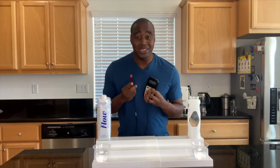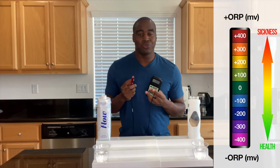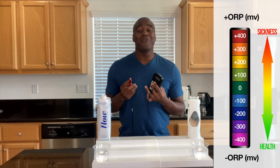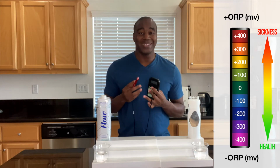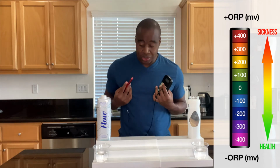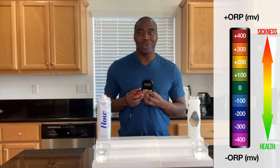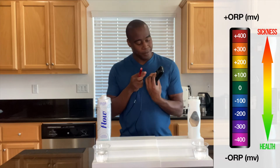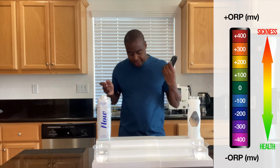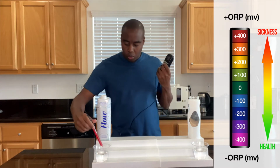So what we got here is an ORP meter. This is the thing that fell almost earlier that I luckily caught. And this tests for oxidation. So if we see a positive number, it is oxidizing us, creating more stress, inflammation, and dis-ease in the body. However, if we see a negative number, that means it's an antioxidant, anti-inflammatory, anti-aging beverage, and it's something that we're gonna absolutely love. Our body is gonna love us for it. So with that being said, let's see what we get with Flow Water.